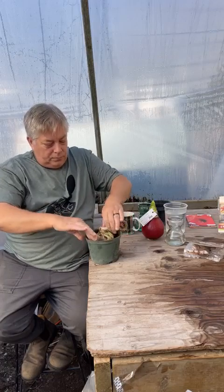When they're about 2/3 buried, that's kind of ideal. Firm that soil in well. Give them a good watering at this stage, and then don't water again until you see growth starting.